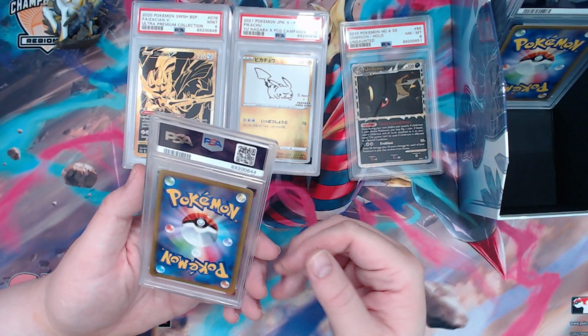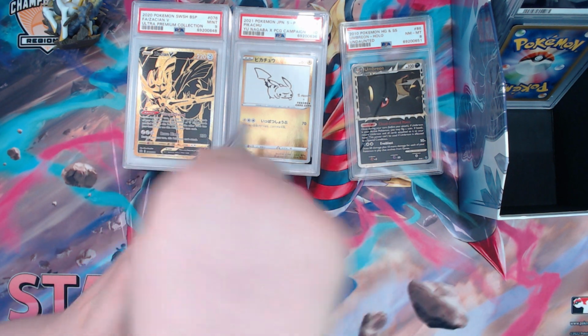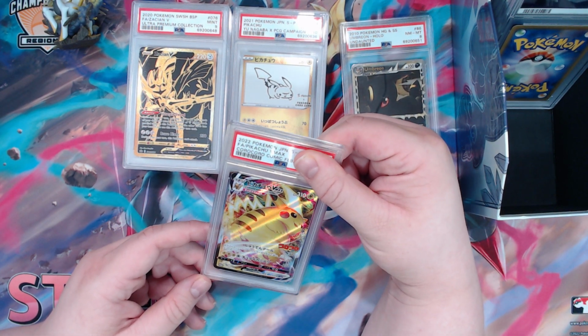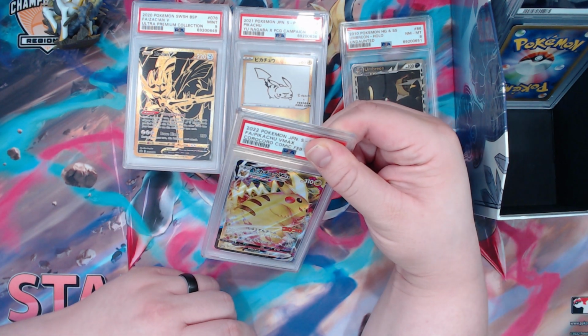Another Japanese card. So we're coming down to just the more hype ones, honestly. Oh my gosh, I can't. Yep, it's the Chonkachu. This is Brecklin's favorite card. One of my favorite cards. There's a couple in here that a lot of my favorite cards got sent. Yes.